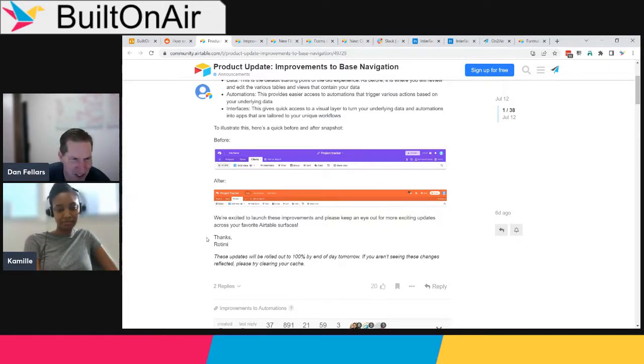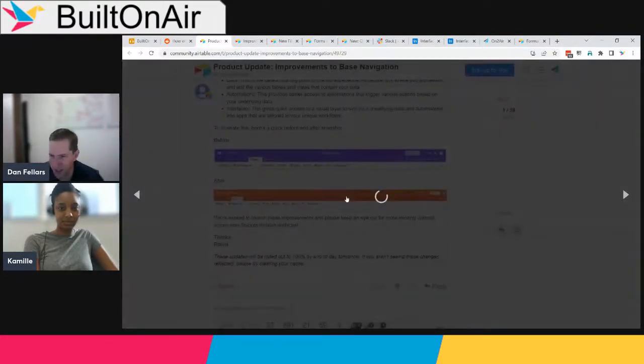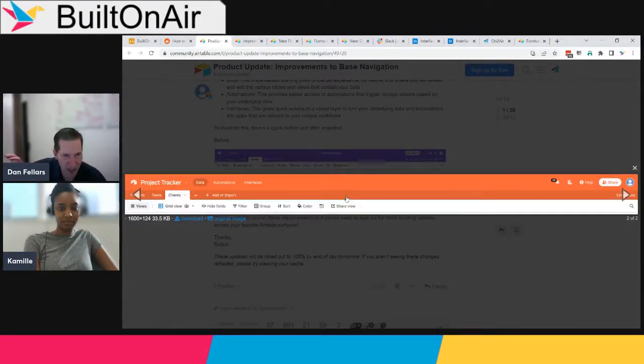So the first one was they reorganized and restructured their top menu. We showed a sneak peek of this, because I've had this for maybe a month in a couple of bases. Now I think all of my bases at least have it. So now you've got this little guy here. This is the new version. They now have a menu at the top of data, automations, and interfaces.